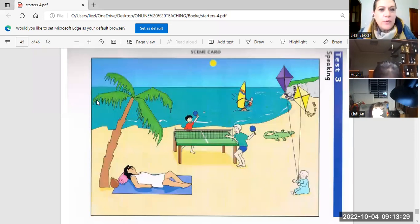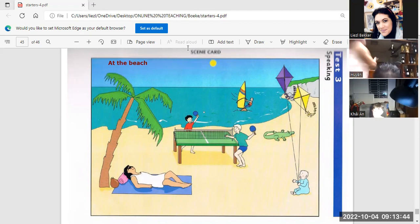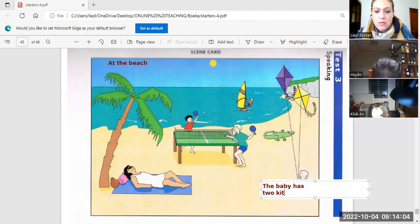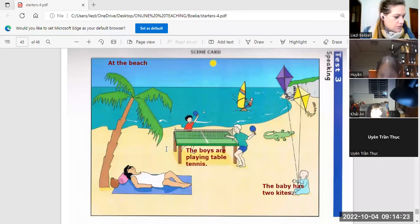Okay, speaking. Huyen, where are they? They are at the beach. At the beach, yes. What is the baby doing? Look at the baby. The baby is holding two kites. Okay. The baby has two kites. Huyen, what are the boys doing? The boys are playing table tennis. Yes, the boys are playing table tennis. Good.